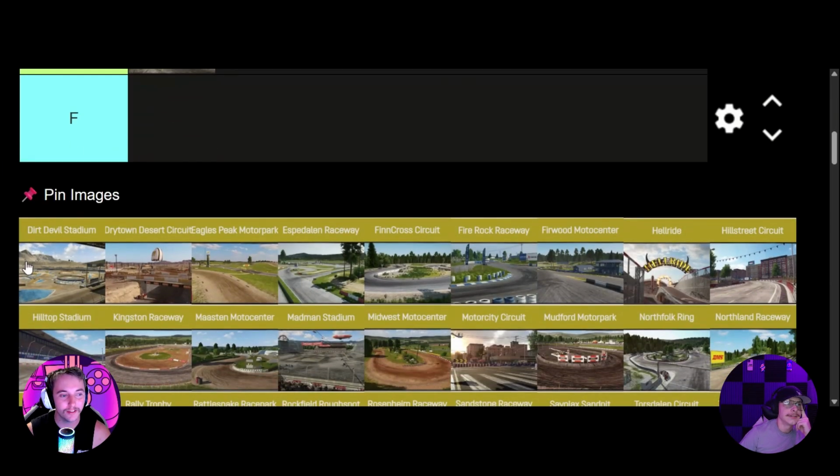Daredevil Stadium. Man, like Dirt Devil. You don't see it a lot though. It's love or hate, man. It's nice to see it when you don't see it a lot. It's a little refreshing, like, all right, I ain't played this in a while. If you've made some enemies with some buses, oh my god, it's so annoying. They will push you off every chance they get. This map is so rough.